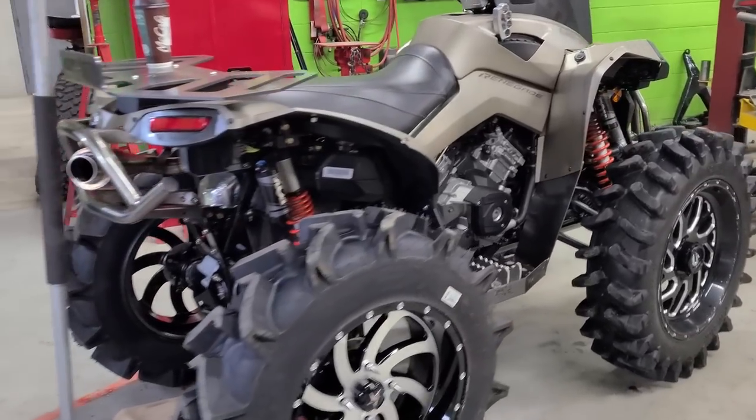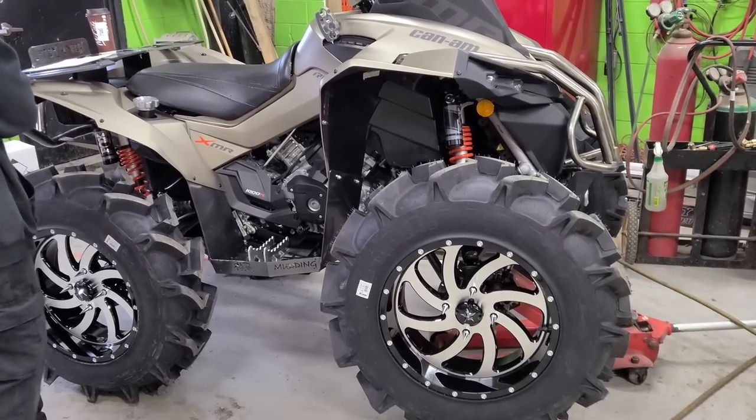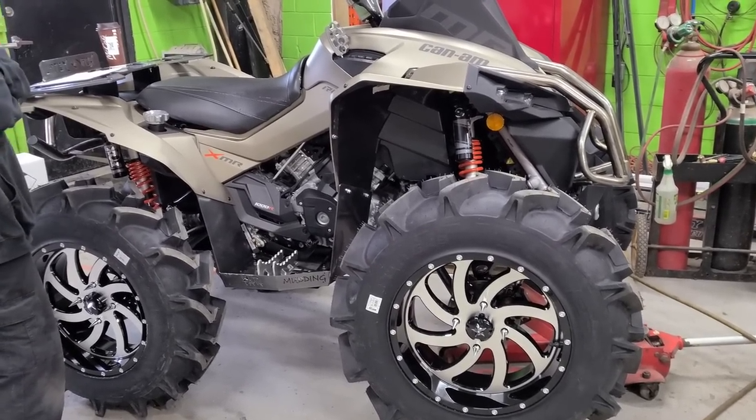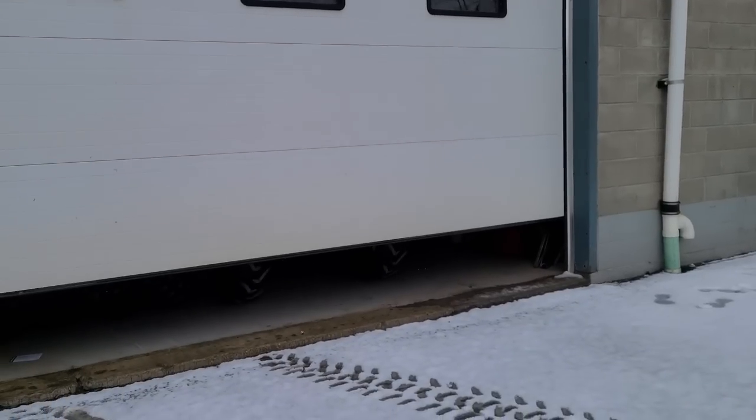All right, clearance. How much you got there, Clarence? Half inch. This was the last major component to add to it. We're gonna do some halos around the front and rear lights and then some rock lights, but as far as ready to roll, this one's finally there.